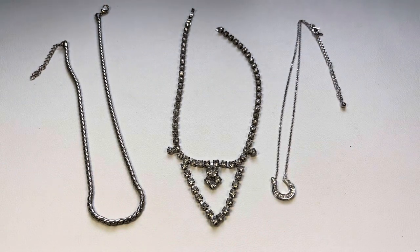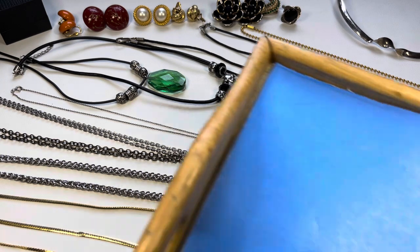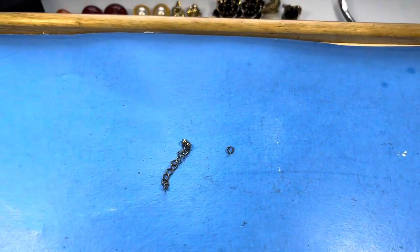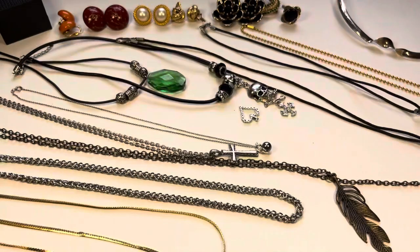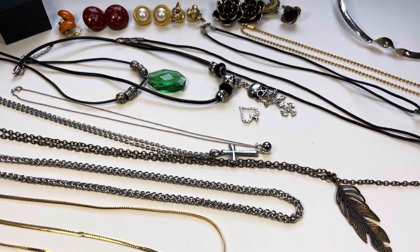Okay, we're down the home stretch. A few more items to go, and then this part two will be a wrap. So what you see is basically what is left in the box. My tray is empty except for that little portion of an extender. Everything else I went through, I placed back into the box. So let's go over the remaining items.